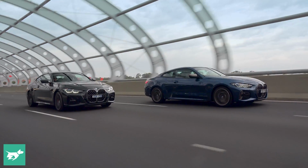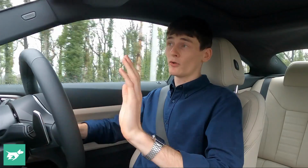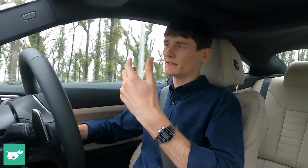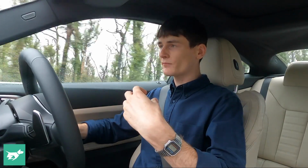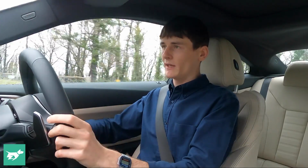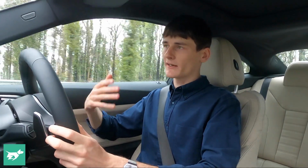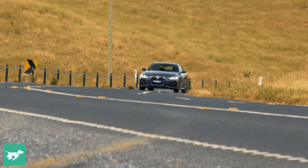right decision. Now this 430i over the 420i does get adaptive dampers as well, although the passive dampers are absolutely nothing to be sniffed at. So if you're going to be buying a 420i, I wouldn't bother opting for this set of adaptive dampers. The comfort mode is a little bit softer than the standard passive setup, and then the sports mode is a little bit firmer. Neither of them are too firm or too soft. It breathes really nicely with the road in comfort, this car, and then dial it up to sport when you want a little bit more response and a little bit more sort of verve to your drive.